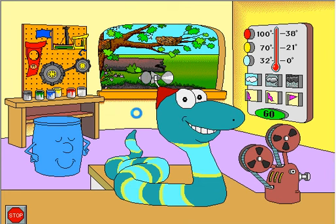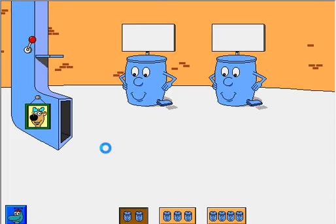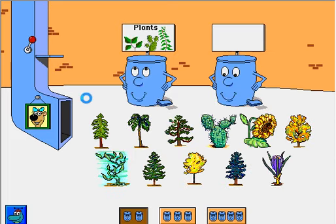Come play in my science house. It's the sorting station. Plants, trees. Please sort the pictures.